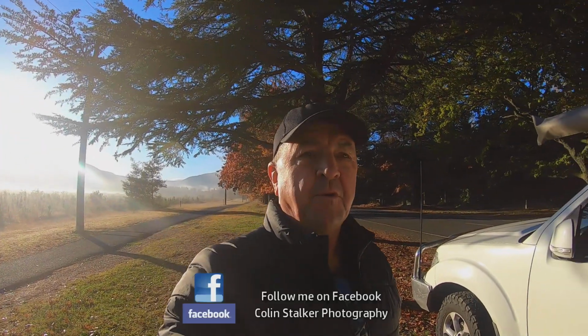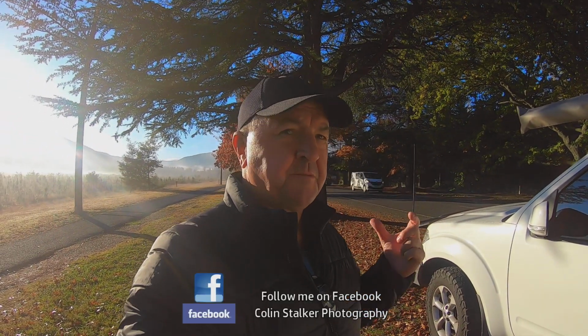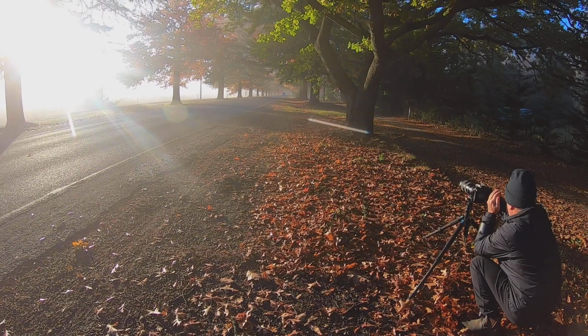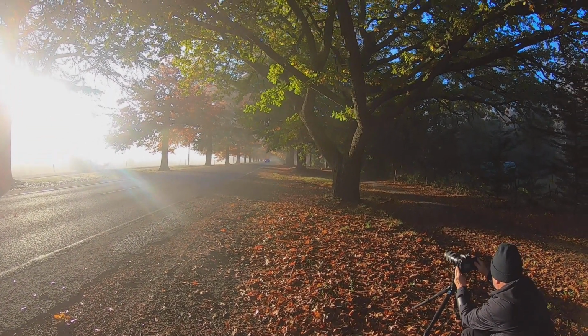What a fantastic morning we've had here on the outskirts of Bright on the road leading into town. We got some really misty conditions poking through the trees, and then some beautiful soft sunrise light just poking through as well. I was able to grab a number of shots here with a few other photographers, but I'm going to head back into town now and look for some more autumn colour in and around Bright. But so far, a fantastic start to the day.